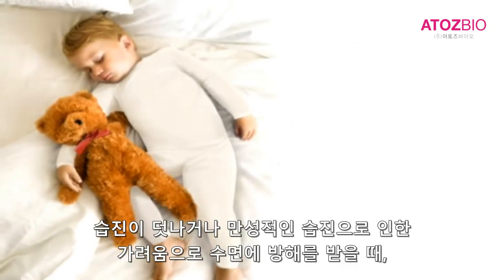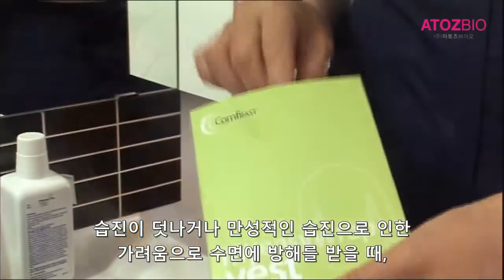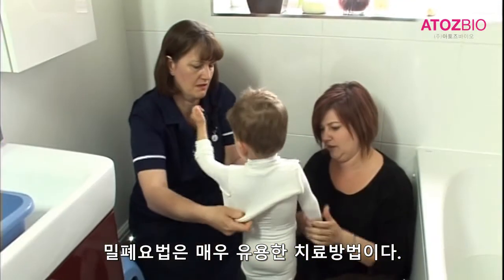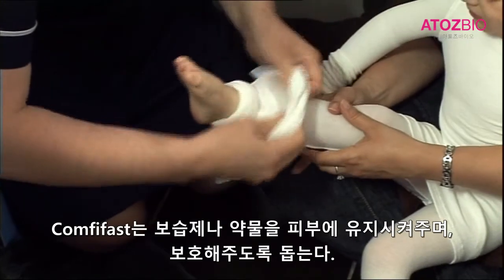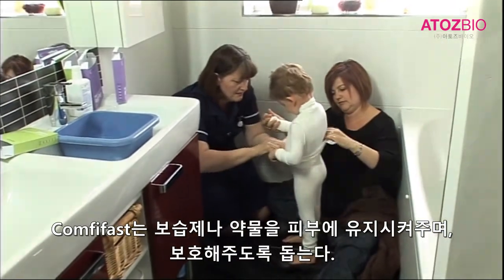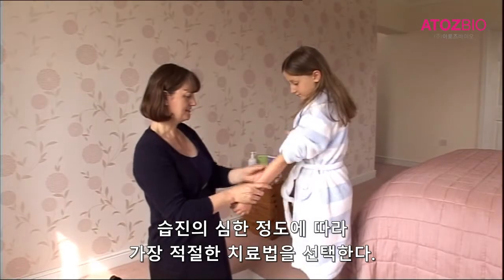When eczema is flaring or sleep is disturbed due to itch caused by chronic eczema, wrapping or bandaging techniques can be very effective when used as part of a full treatment regime. Wraps hold emollients and medication against the skin, helping to protect it. Choosing the most suitable method depends on the severity of the eczema.